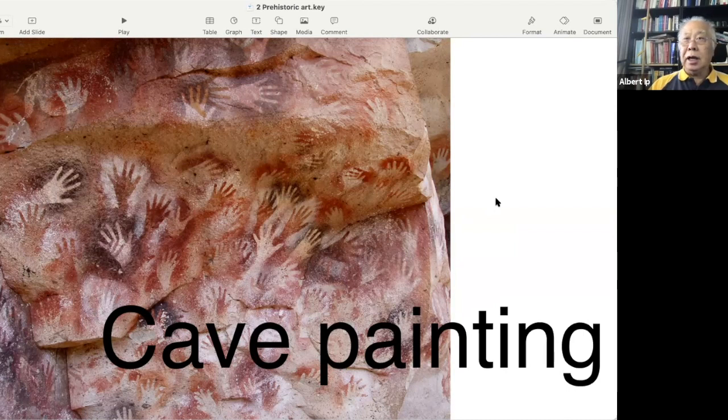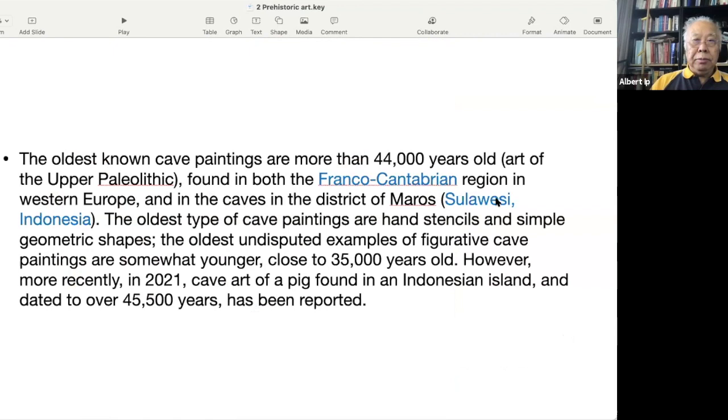Okay, this is Big History 2021, session two. Today we're looking at cave painting. The oldest painting is about 44,000 years old. One of them is found in the Spain region in Western Europe.